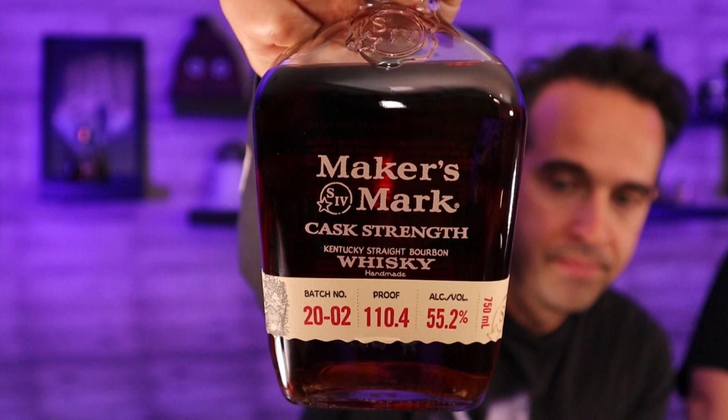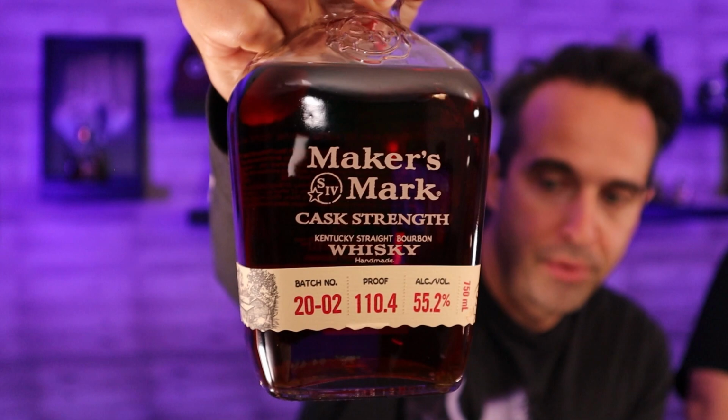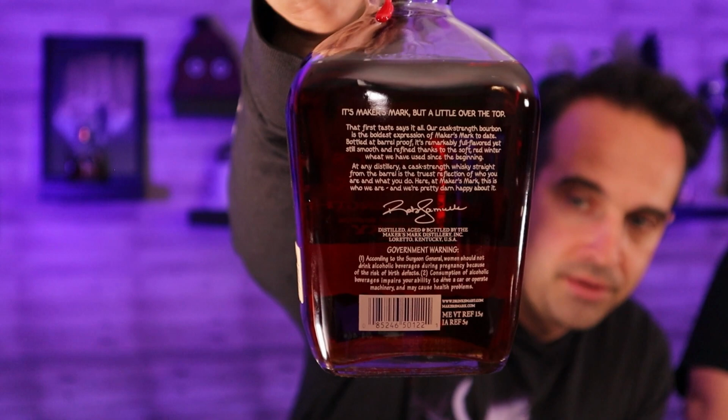So as I said, 110. They've recently started to put the batch numbers on this, and this is the most recent one I could find, 2020. It looks like it's February 2020 by the nomenclature there. 110.4 proof, 55% alcohol. This is the new bottle design. Great looking bottle. The only downside I will say is that they stuck with a screw top for it. That's okay. I'm not offended. That's your downside? As long as the wax seal is there, I'm happy.